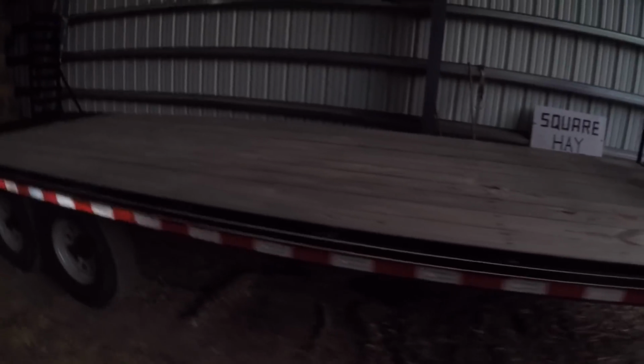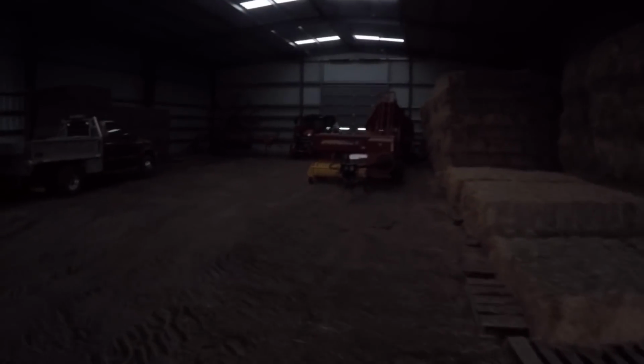4710 and there's a gooseneck, there's some hay, and you can't see it yet, it's a little dark. We're going, I promise there's a tractor back here. Here it is. What is it? A little dark in here. What's that say? Yeah, it's a little dark in here, so you can't tell what it is.